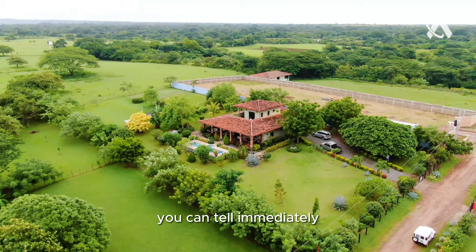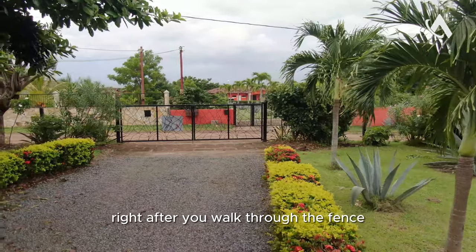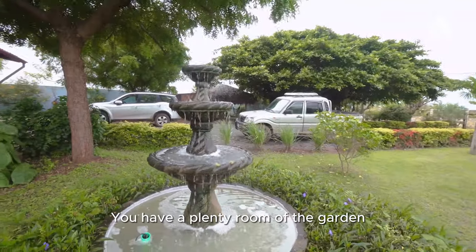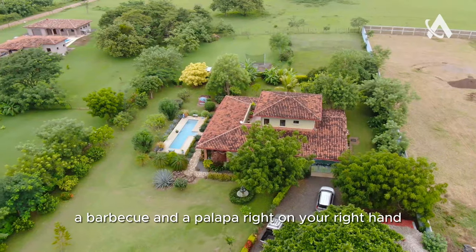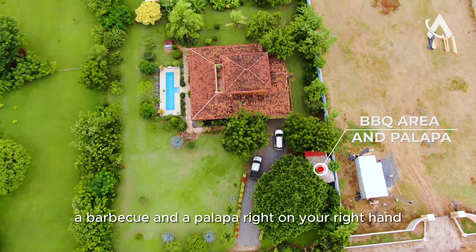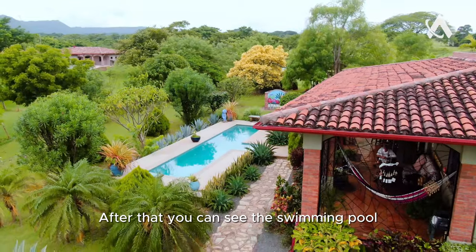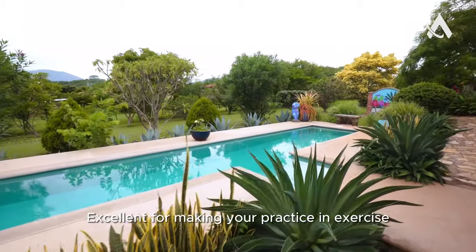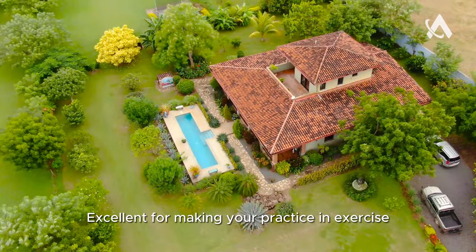Walking through this property, you can tell immediately, right after you walk through the fence or gate door, you have plenty of room: the garden, fruit trees, a barbecue and palapa right on your right hand. After that, you can see the swimming pool. It's a lap swimming pool, excellent for your practice and exercise.